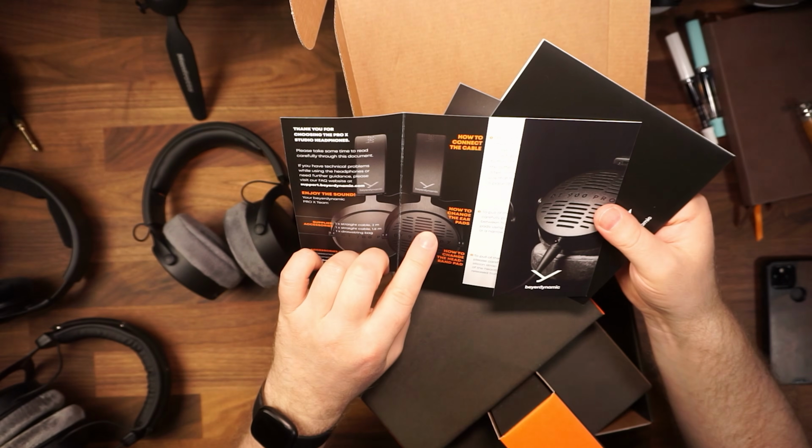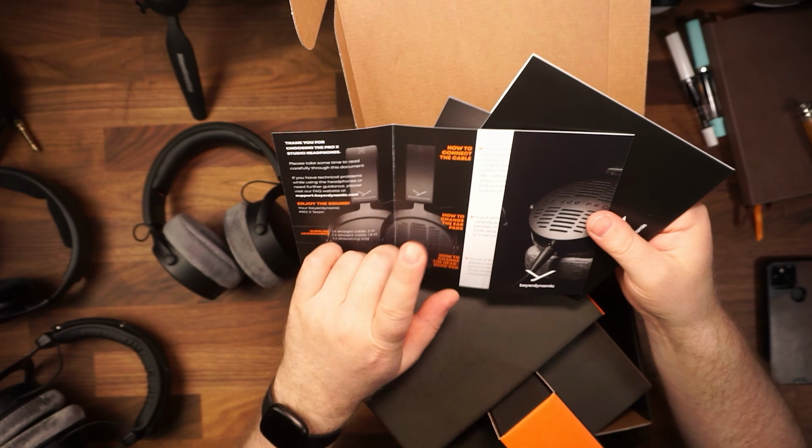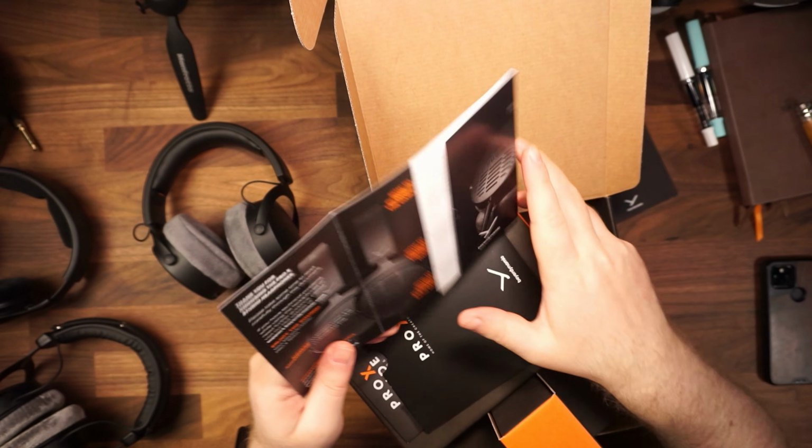Do you need instructions for a pair of headphones? Well, I mean, maybe. How to change the headband, how to change the earpads. It's good that they include this information. Not many headphone companies actually include things like how to replace certain parts. The Sony MDR7506 did actually come with a complete parts manual on the back of the box, which was really good. I really love to see companies that actually care about the repairability and the future longevity of their product.